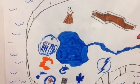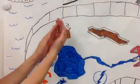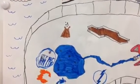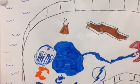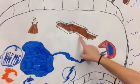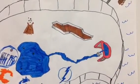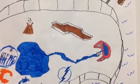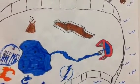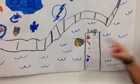Then we have a volcano that's made out of hockey sticks and hockey pucks, and it shoots out snow. And then we have the Hockey Stick Canyon, that is made out of hockey sticks and goes deep into the ground. Then we have Blackhawks Bay, which has a little Blackhawk like island.